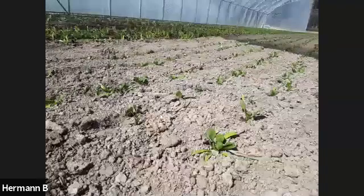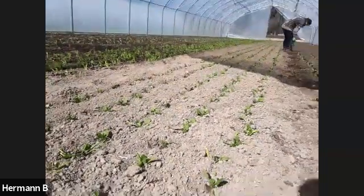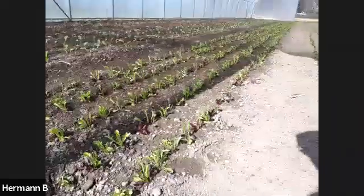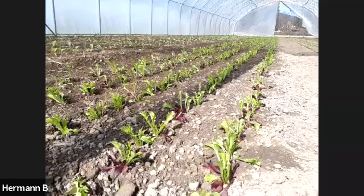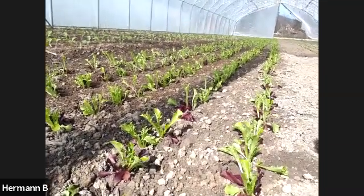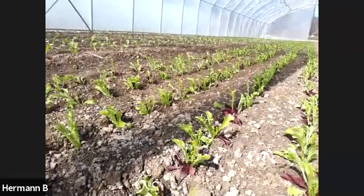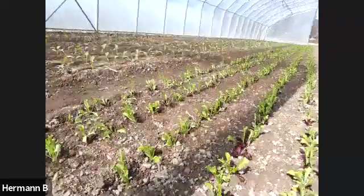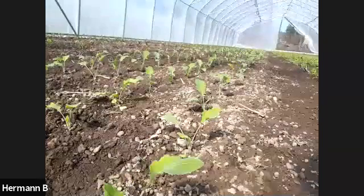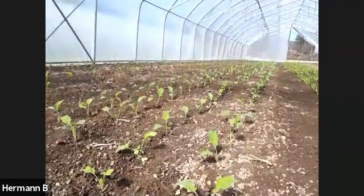We do some early spinach transplanting just to be able to get spinach even earlier. Same with over here, we've got some lettuce transplants, lettuce mix. This will grow into a solid row, and then we'll harvest it as a mix and sell it in bags. We've got kohlrabi coming up already here, transplanted in just a few days ago.